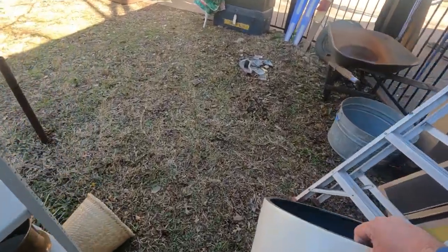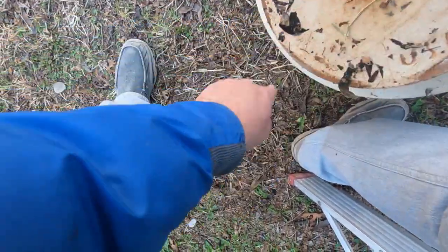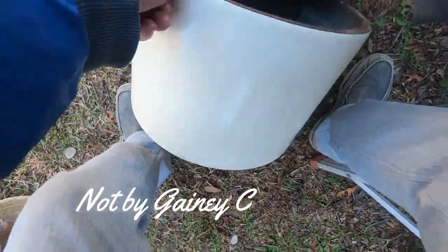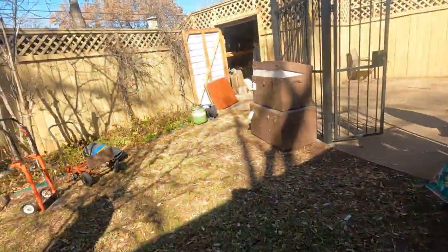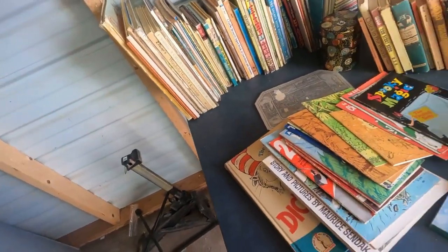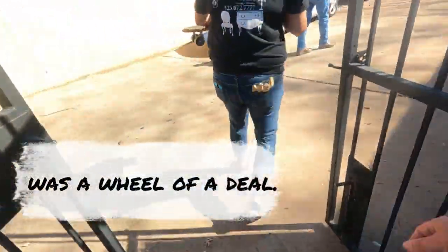This planter is pretty nice. Not a game, but children's books. Oh, you found the skateboard. That's cool. I can't hear you. What?